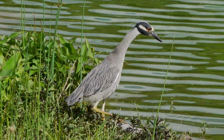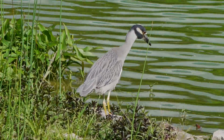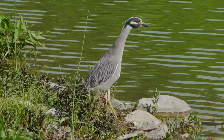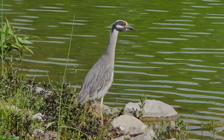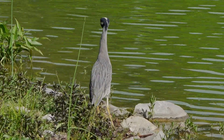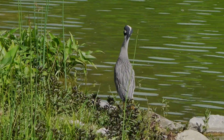Their food consists primarily of crustaceans, but they also eat small fish, reptiles, amphibians, insects, and mollusks, and forage in open water, mud flats, and primarily submerged vegetation. The bird here was feeding in the submerged vegetation and along the shoreline, and I was able to get close to him, maybe 30 feet.